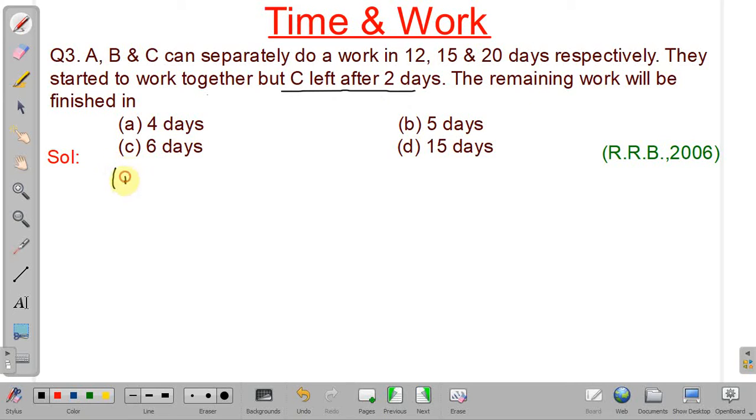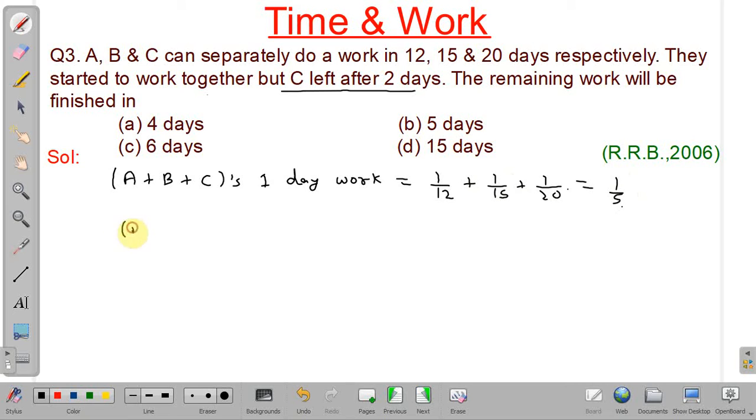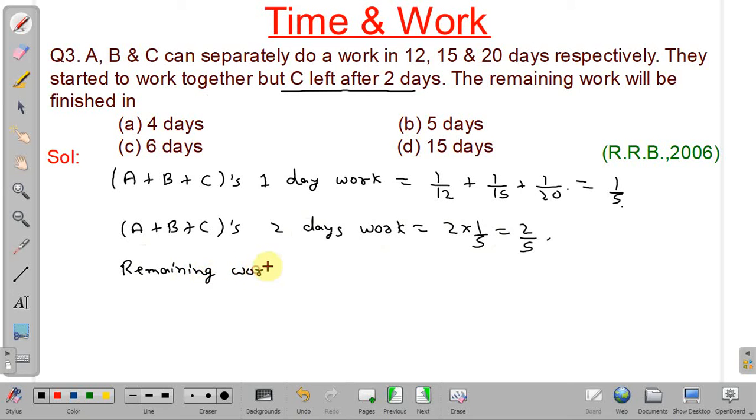So A plus B plus C's 1 day work we can calculate. They work together, A, B and C, only for 2 days. A's 1 day work will be 1 by 12, B's 1 day work 1 by 15, and C's 1 day work will be 1 by 20. Okay. So after adding this we will get 1 by 5. So A plus B plus C's 2 days work will be equal to 2 into 1 by 5, that is 2 by 5 of the work they have completed in 2 days. So what will be the remaining work? Remaining work will be equal to 1 minus 2 by 5, that is 3 by 5.